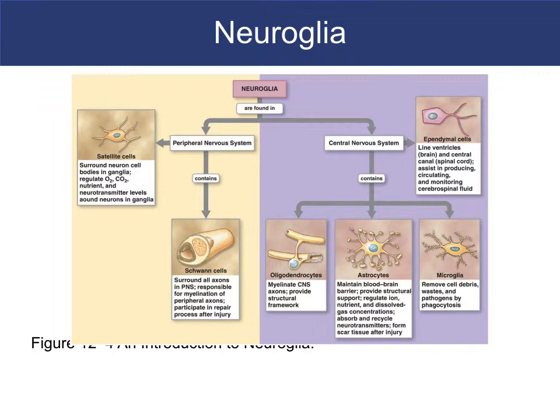Inside the central nervous system, and that means this purple area is in either the brain or the spinal cord, because that's the central nervous system, here are 4 different types of cells that are neuroglial cells. One is called the ependymal cells. The ependymal cells are kind of cool. They line the inside of the ventricles, which are the water bags inside the brain, and the cerebrospinal fluid, the fluid that's around the outside of your brain that sort of acts as a cushioning device.